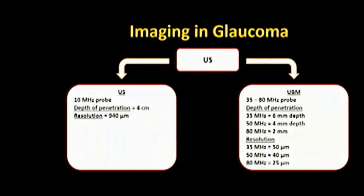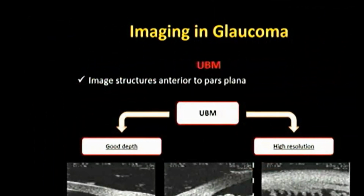When the UBM was first introduced in 1989 in Toronto, they had 80 and 100 megahertz. But they agreed lately that the best method is to have 50 and 35 megahertz to have the better compromise between the depth of penetration and the resolution. So if you use the 50 megahertz, you will have 4 millimeter depth and 40 micrometer resolution.